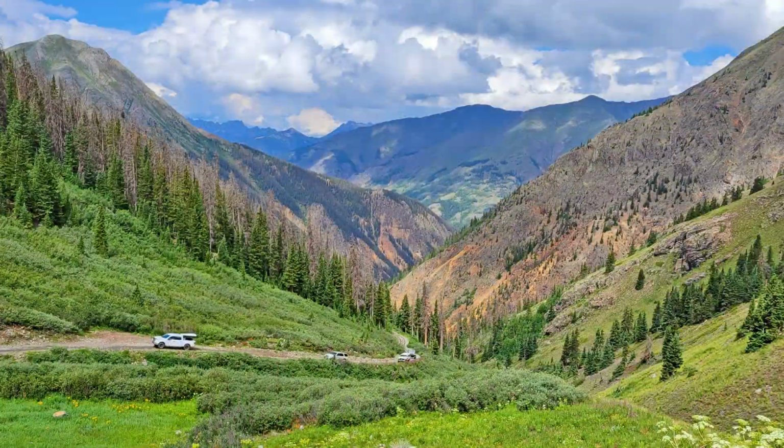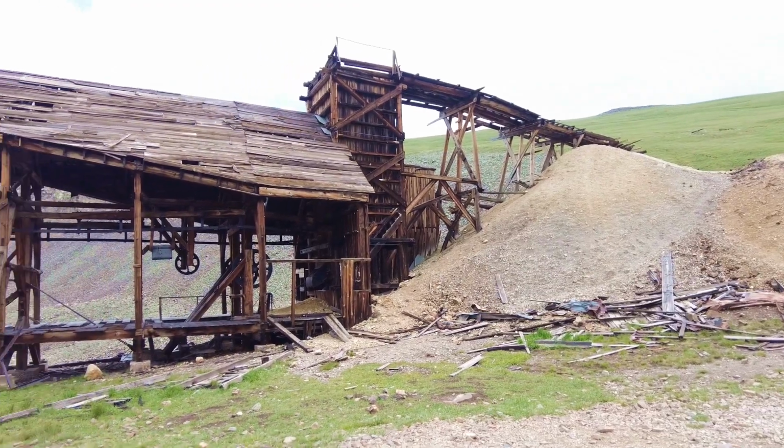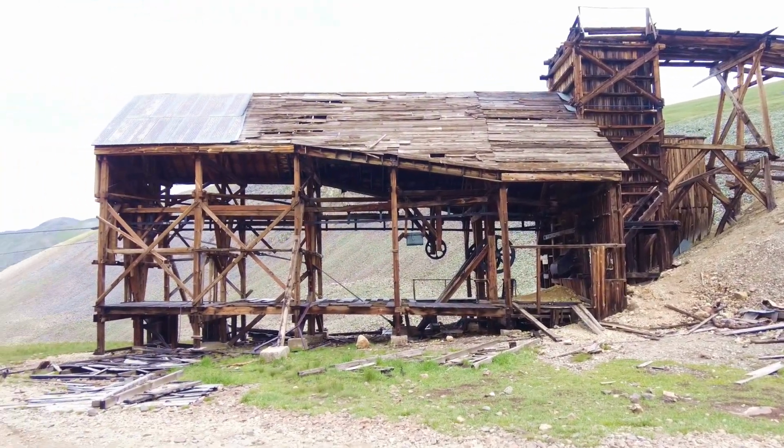Day two of this trip, we headed up the Buffalo Boy Mine area and basin and checked out the ruins there, and great views from up at the top of that. That's a pretty awesome place.